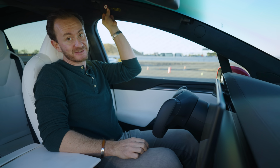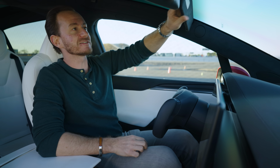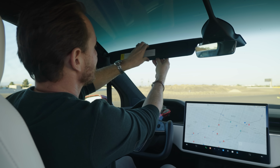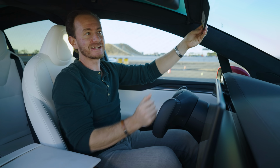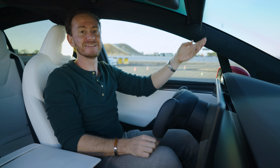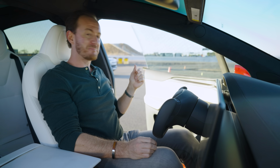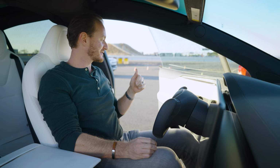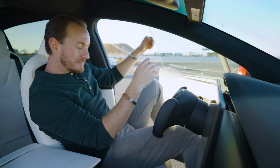I don't understand why anyone would ever use this tiny little visor that you can put on here to give a little bit of reprieve from the sun. And by tiny, I mean really tiny. It's not gonna do much of anything. You've got the entire sky above your head. Good try. Okay, last thing is power opening and closing doors. I will give you that. That's pretty cool. Backseat time.